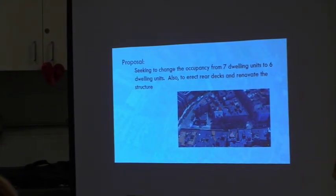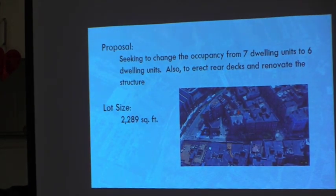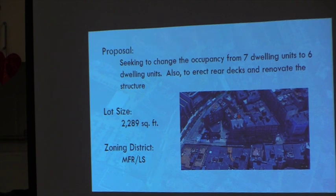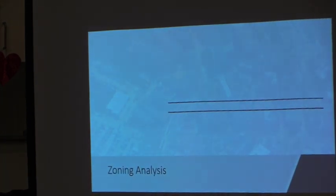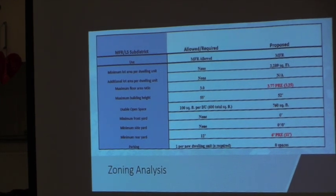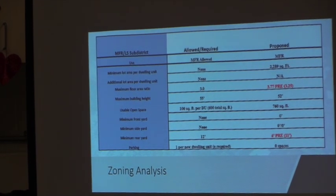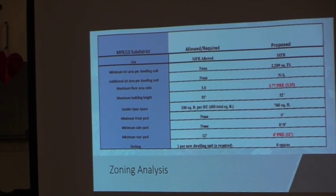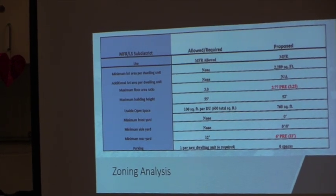So seeking the change, we just went over the proposal. Lot size is almost 2,300 square feet, and it's a multifamily local services sub-district. We just went over the zoning code analysis for you. As you see in the red, we have 2 violations, for the FAR and the rear yard setback. As you can see, the allowable, what's required on the right, and what we're proposing.